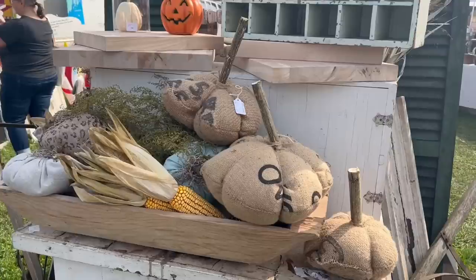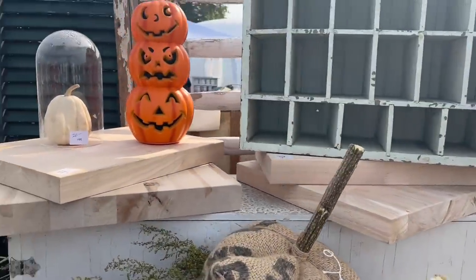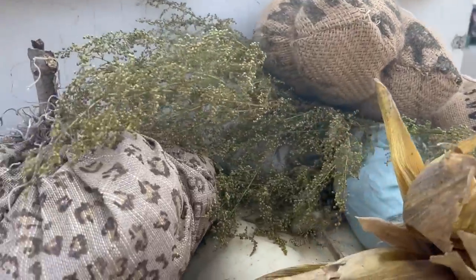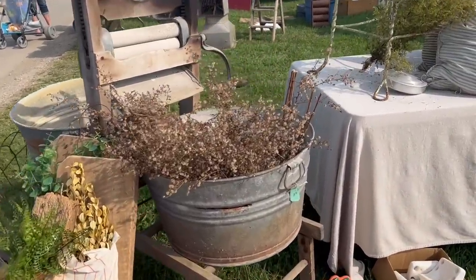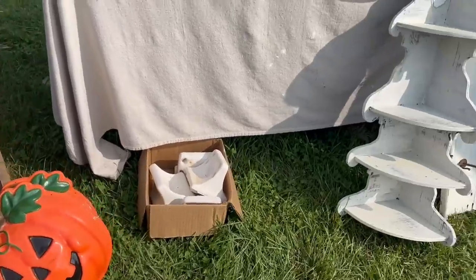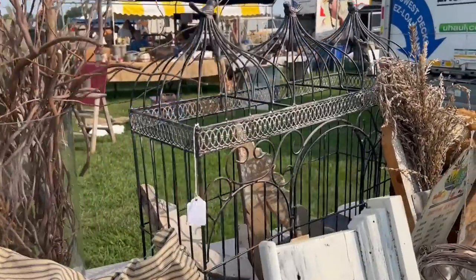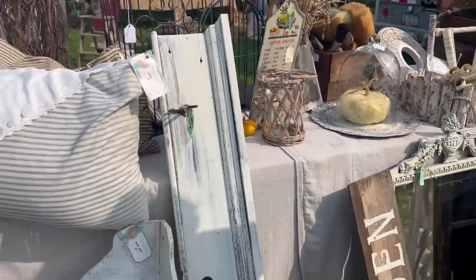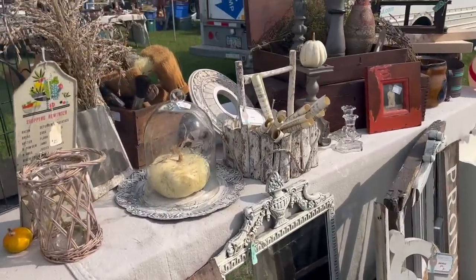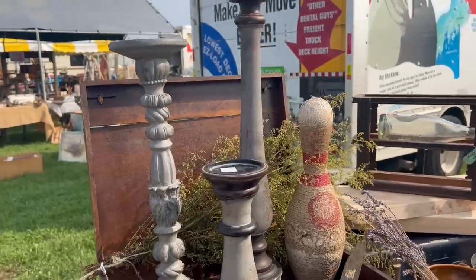I really love her burlap pumpkins here. She actually did some last year, and we also made some in a Trash to Treasure project. More Sweet Annie. This is a cool birdcage. These candlesticks are really nice too.